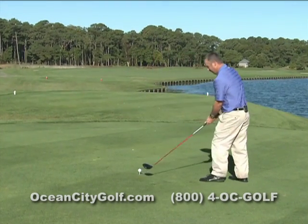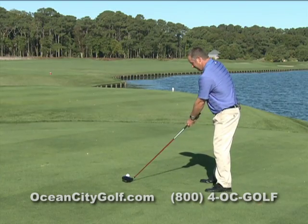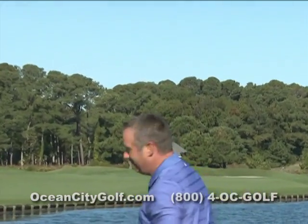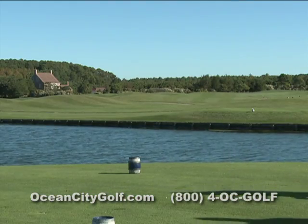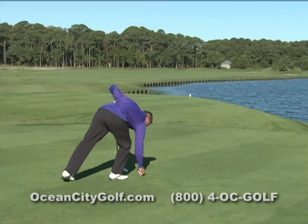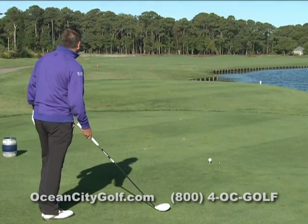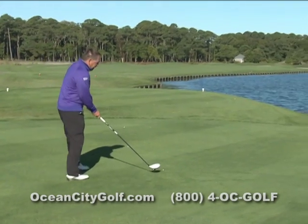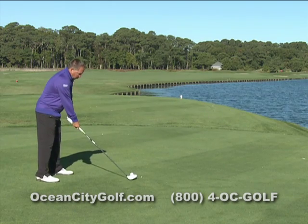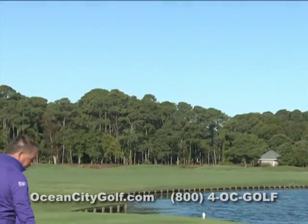Let's see if I put something right down the middle here. Good shot. Absolutely perfect. Thank you. All right. Well, mine is probably going to be a little left of that, Scotty. See if I can't keep it out of that right side, that water, and find some dry land out there. Good ball. And that'll play. Perfect.